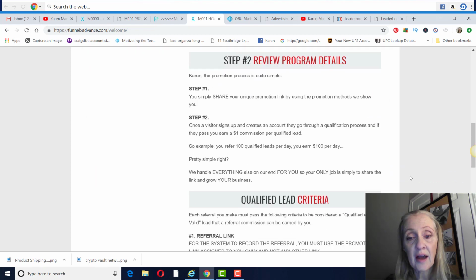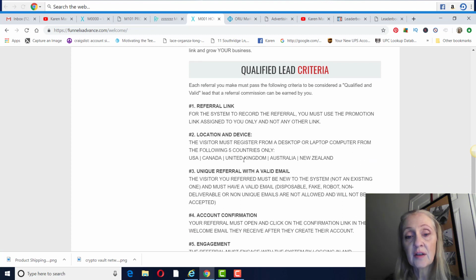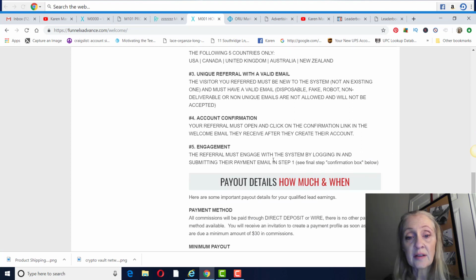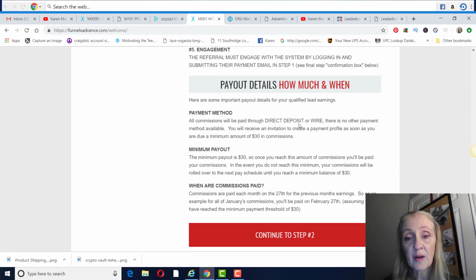There's certain criteria that the lead has to qualify for in order for you to earn the commission, which is going to be that they have to be in the United States, UK, Australia, or New Zealand, and they have to come through your referral link, of course. Valid email, they have to confirm their account and at least log in and submit their payment email. And it's going to be direct deposit now because they can't use PayPal anymore. So your minimum payout is going to be $30.